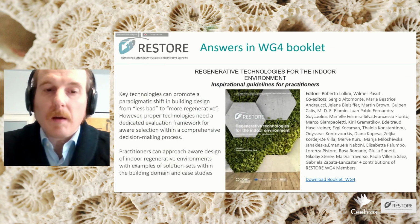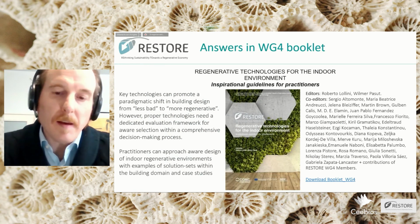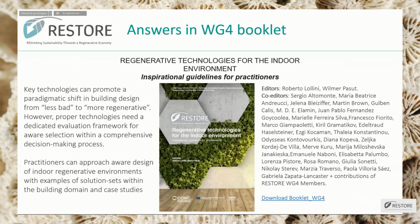All the information, a more detailed analysis or anything, can be found in this book, which is available to be downloaded from the COST website for free. It is, as the title says, an inspirational guidelines for practitioners. It tries to put some food for thought there and inspire better design, a restorative design for the next generation of buildings.